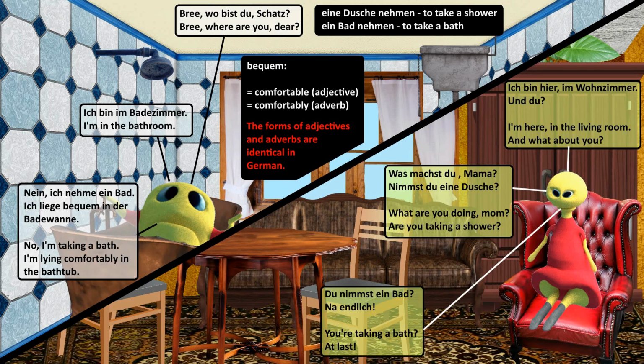The course is full of dialogues. These are authentic dialogues you could hear in any German family. That's why informal language is used so much. But more formal language is not neglected either.